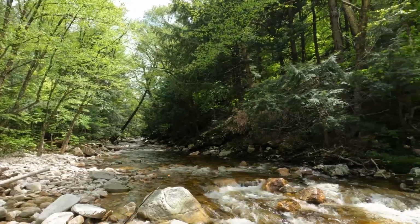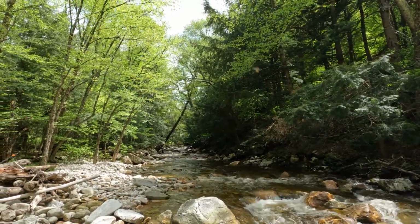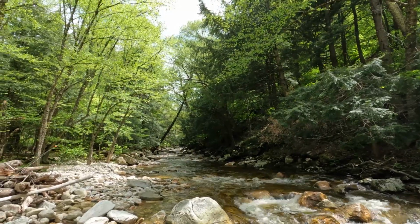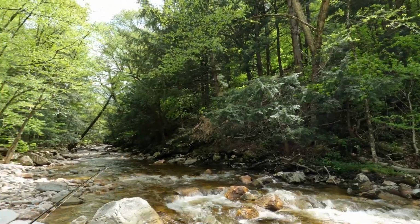As you can see, water levels are quite elevated. They got a lot of rain up here recently, and they're actually going to get rain later today. There's supposed to be clouds, rain, even some thunderstorms. So the plan is, even though water levels are high, it still looks somewhat fishable.